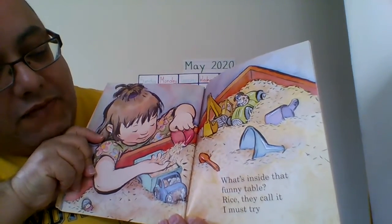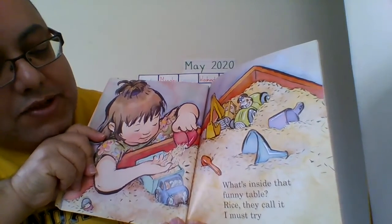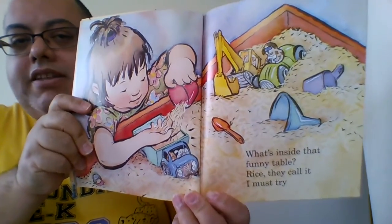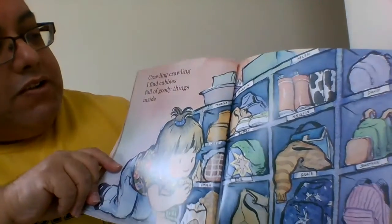What's inside that funny table? Rice, they call it. I must try. Now this kind of rice is not cooked, it's raw. But it's similar to sand, and we use sand. So it's something that's sensory that you can feel with your fingers.